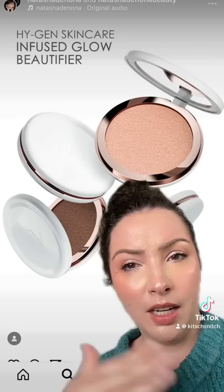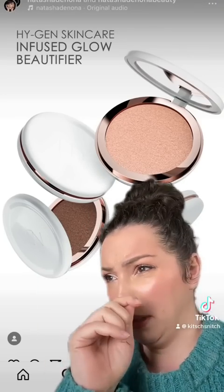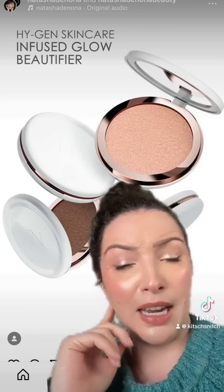Why is my face so shiny? I don't know, but anyway, this product would make you look this shiny. Not that this is it, by the way. I don't even have a filter on. I don't know what's going on. I'm near a window, but I'm very greasy today.